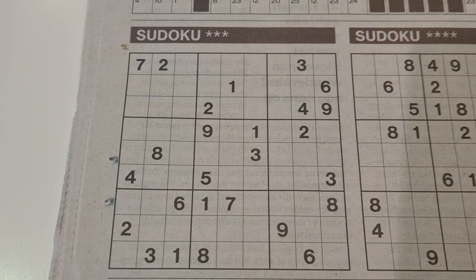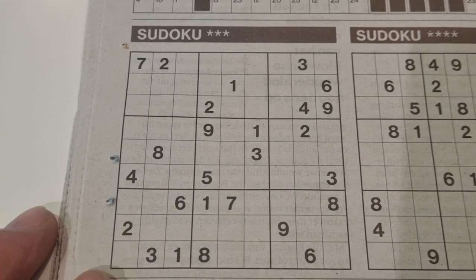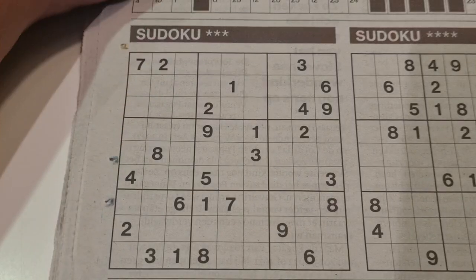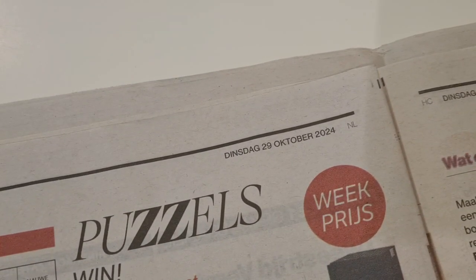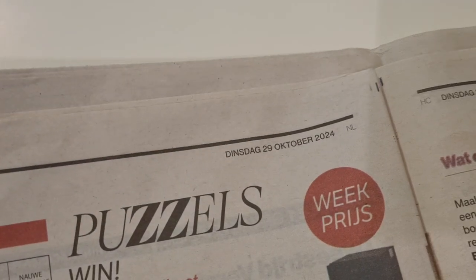In 1 week, we will have an American election, 2024. In 1 week, yes, we are counting down, Harris versus Trump. Hello, everyone. Welcome today in the daily newspaper on Tuesday, October the 29th, 2024. Next week, the election.